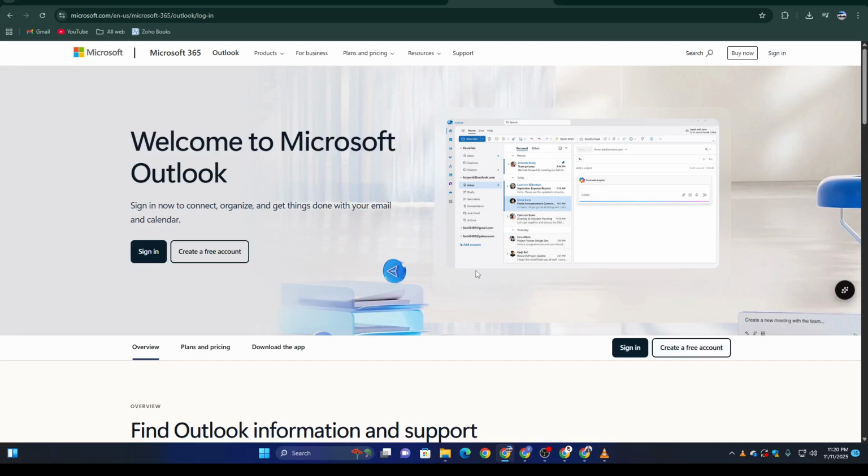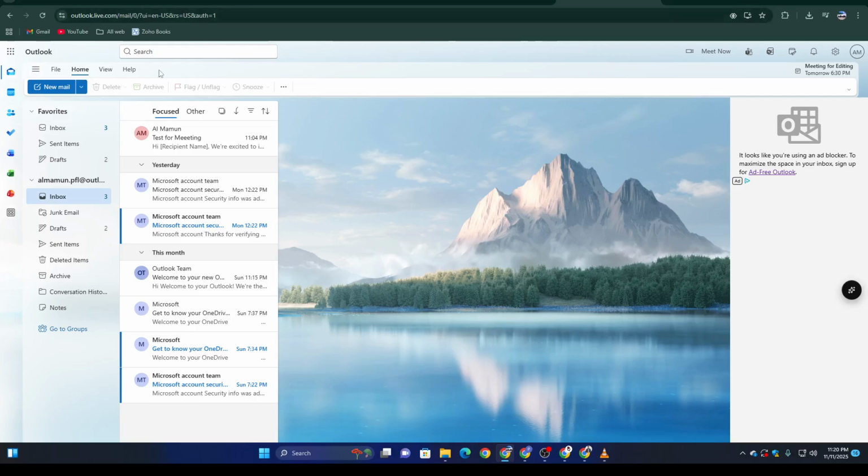Alright, let's jump right in. First, open your favorite web browser and go to the Outlook login page through Microsoft 365. Click Sign In, then enter your email address and password to access your account. Once you're logged in, look to the left sidebar and click on Mail if it's not already selected.